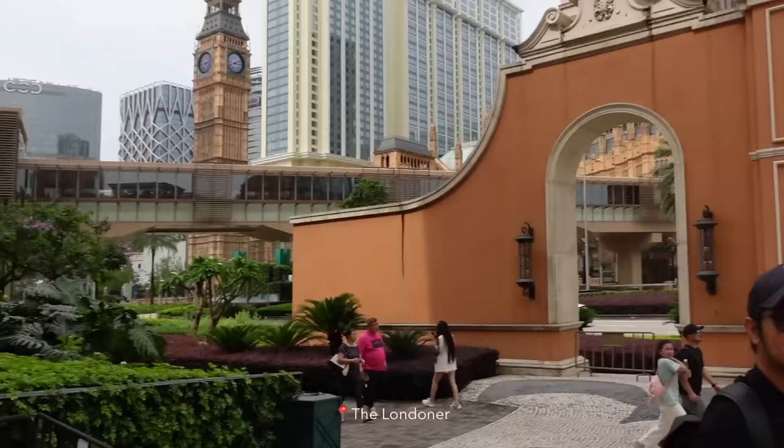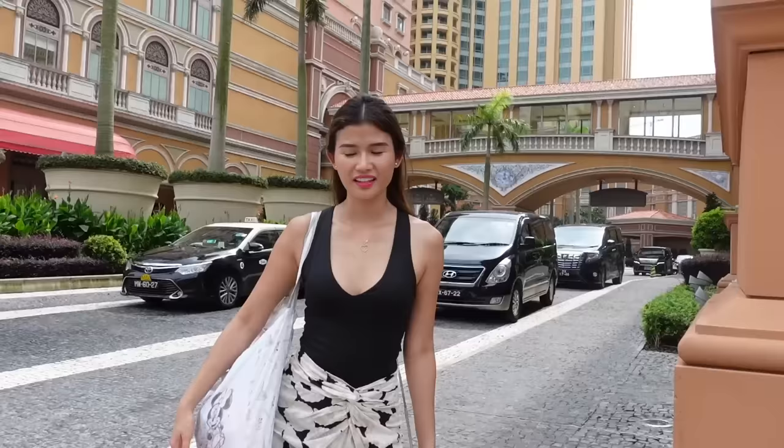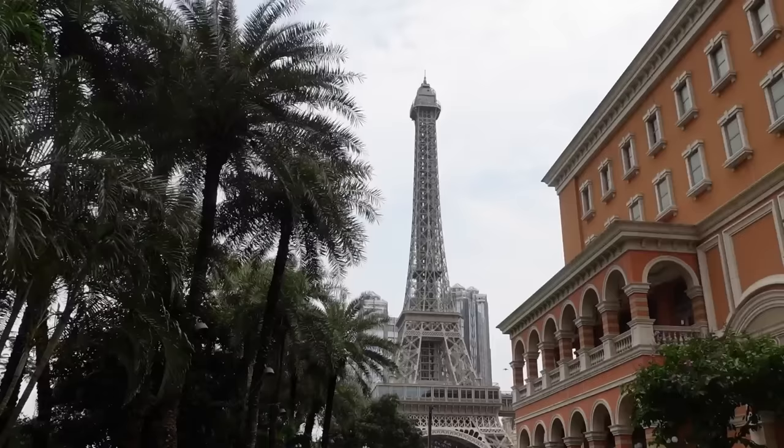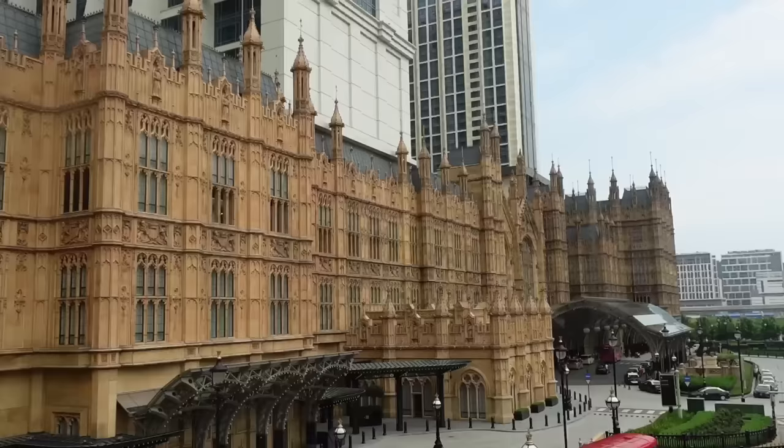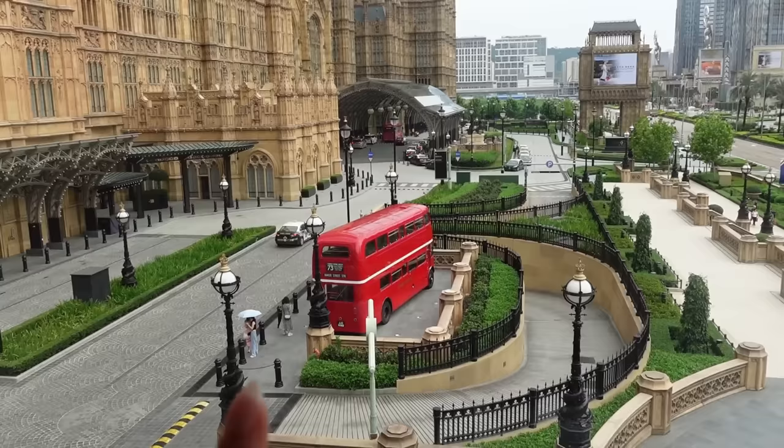Grabe yung gala natin, Bard. Init pala sa London? From Macau to Paris to London. Kung naka-one piece ka, swimming ka ba? Yeah. Sobrang ganda niya in person. Replica lang yan, guys, ha? Paano pa kaya kung nasa Paris na? Sobrang ganda for sure. To think metal lang siya, ha? Pero grabe, ang lakas maka-London. Tapos meron pa yung red bus doon. Amazing! So both the Londoner and the Eiffel Tower, walking distance lang sila from Venetian.